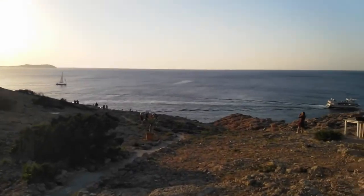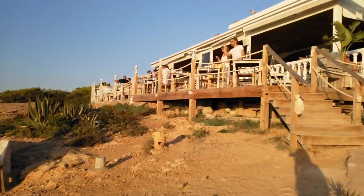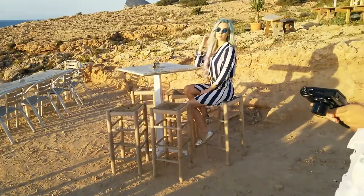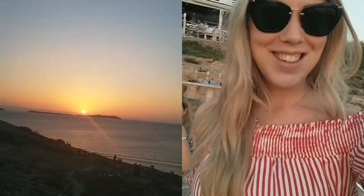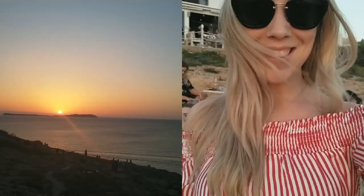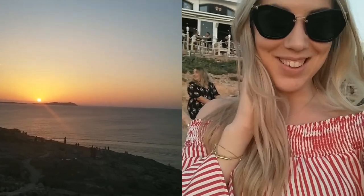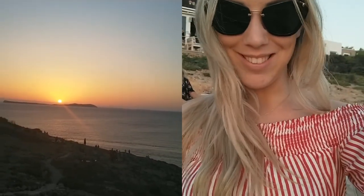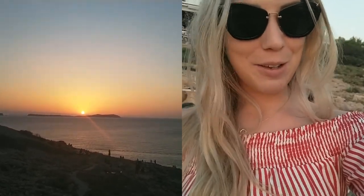Oh my, literally non-stop ocean. So we are just right down ready to see the sunset. It's unreal. So exciting. And then we're heading back to the hotel and getting my hair and makeup done, and then we're going out to Amnesia, which I don't know how I'm going to hold out for, but we'll see how it goes.